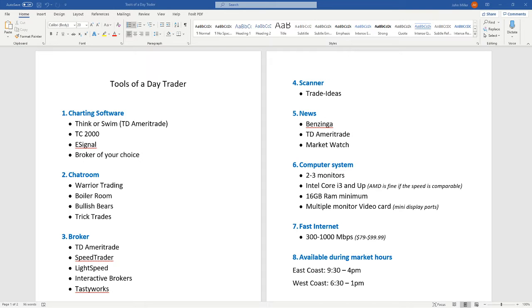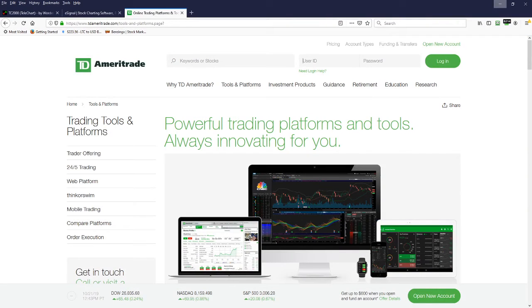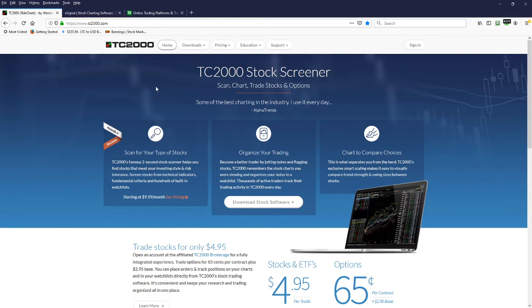Now for charting software, none of these on here are recommendations. I just know because I've used several of these, so I'm going to walk you through them. Our first thing here would be TD Ameritrade. Let's see now. Here we are. Okay, so TC2000.